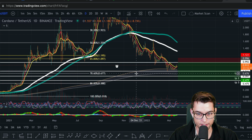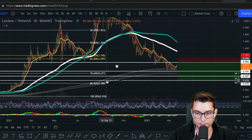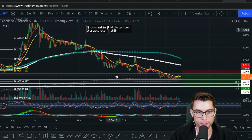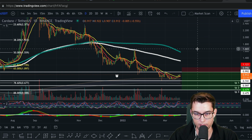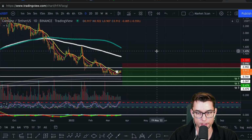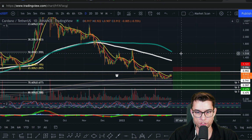So it did basically hit just about the 78.6, and yeah, I still see Cardano just tanking. Obviously, if the whole market shoots up, it'll shoot up with it as well. But yeah, I will definitely be shorting it from 99 cents again if the price does jump up there.